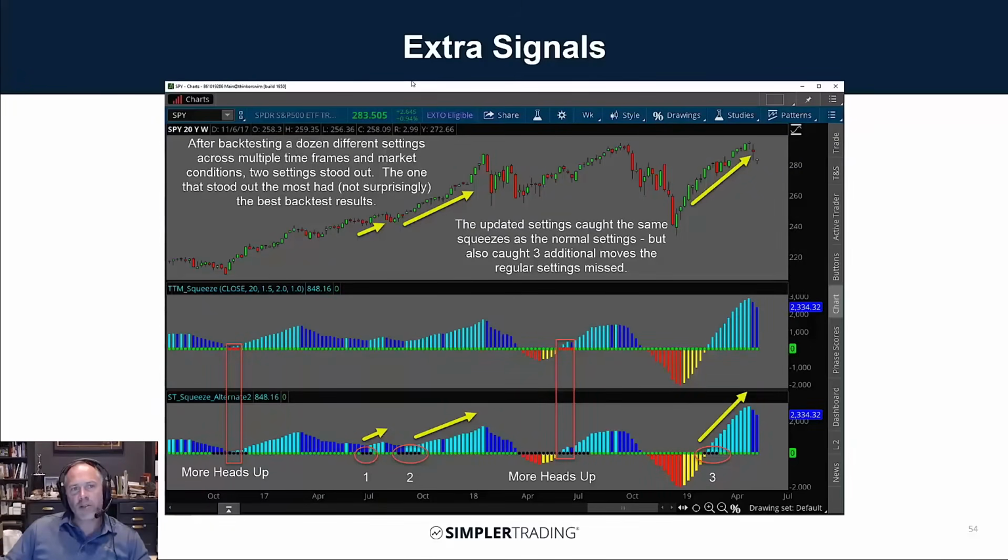So what we did is we played around, and here's the normal squeeze that we've been talking about, right? There and there. So I loosened up the settings a little bit, and you can see that, of course, these are the black dots. They're going to be there and there. But what they do is they give more of a heads up. So if it starts off as a black squeeze, it can roll into a red squeeze. That gives you more time to prepare for what's going to happen. I'm like, awesome. And again, here we are. It's the black squeeze, and it rolls into the red squeeze. It gives us more time to prepare.